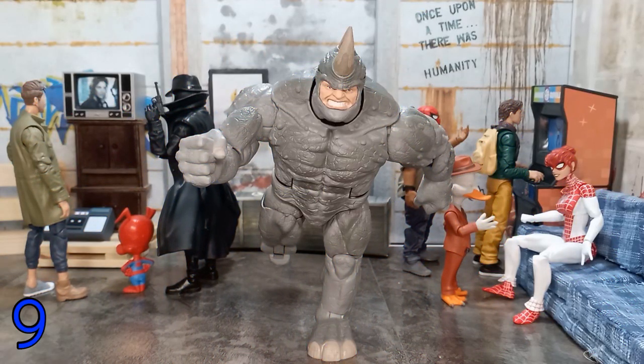In the number 9 spot, Marvel's Rhino. First introduced in 1966 in the Amazing Spider-Man number 41. Love this figure. It's a re-release of the Build-A-Figure, but I'm happy to add it to my collection in 2022. I definitely did not have that Build-A-Figure, so I needed Rhino in my collection. The Spider-Man collection is definitely one of my favorites with my Marvel Legends. I am starting to be very selective of the Marvel Legends I buy, except for Spider-Man. The Spider-Man kind of figures, I'm all over them still.